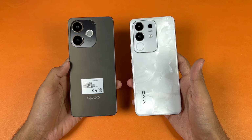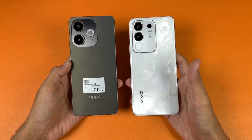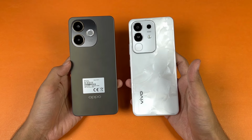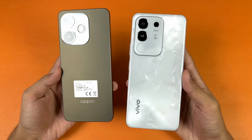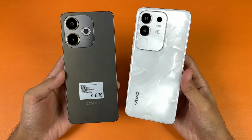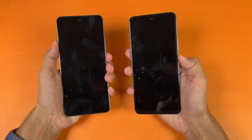It's time to do a speed test comparison between the Oppo A5 Pro versus the Vivo Y29. The Vivo Y29 is powered by Qualcomm Snapdragon 685 SoC, also with 8 GB of RAM, while the Oppo A5 Pro is powered by Qualcomm Snapdragon 6S Gen 1 SoC, also with 8 GB of RAM. Both phones come in the same price tag. So let's start off with the boot up test.